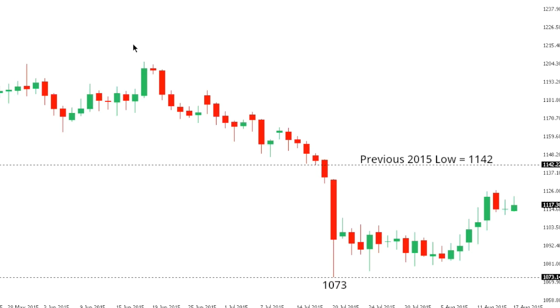Gold. So gold is locked within a downtrend right now, though the market has done a good job of recovering back above 1100 and away from those recent multi-year lows that were set down in the 1070s several days back. At this point, though, while the market holds below 1142, that's the previous 2015 base, the immediate pressure remains on the downside for fresh setbacks below 1073 and towards critical psychological barriers at 1000 further down.